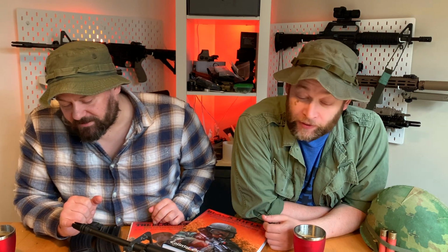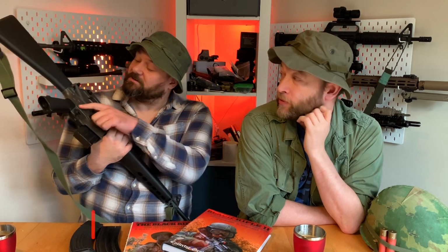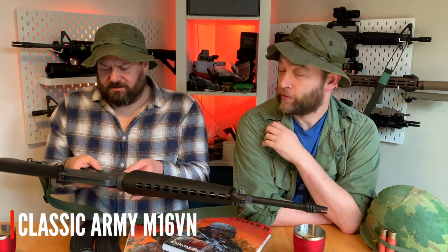Yeah, well, second pattern. You see, the reason I got this, Tom, was because of Apocalypse Now. That movie changed my life. So this is an XM16, but we'll go into that. Actually, it's quite good. It's quite a good replica, this one. It's even got the right colour receiver, because most Vietnam replicas are pretty bad.